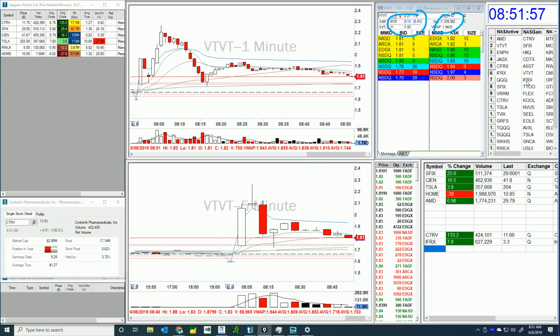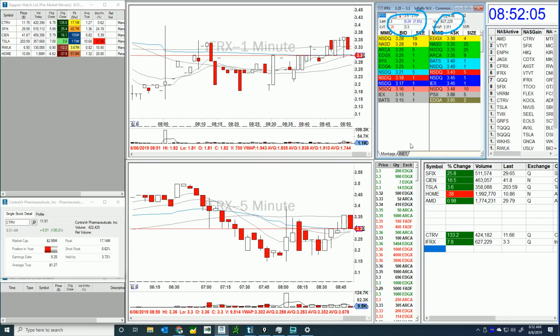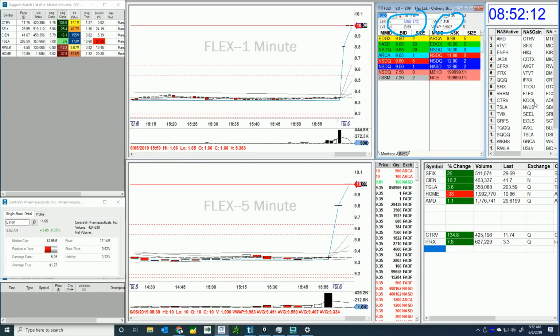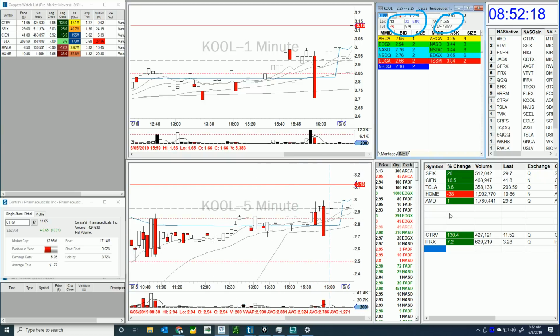Where I left off, BTVT, yeah, so IFRX, nothing happening there at the moment. Well, this is the one that dropped, so we'll see if it pops back up. It's got some volume. TTOO, nothing going on. Flex, same situation. And Cool, also not looking too cool at all. This stuff is no action, nothing going on there.